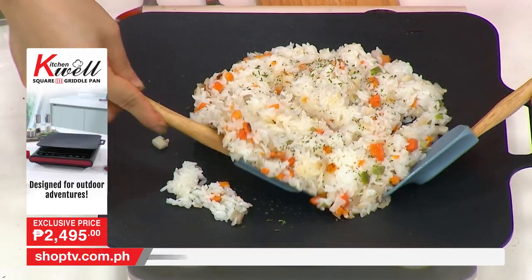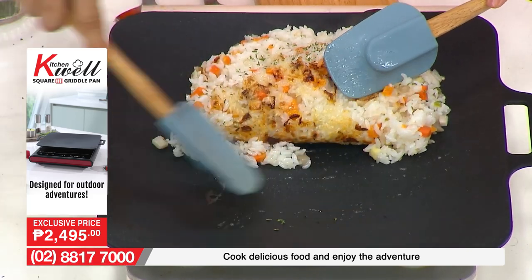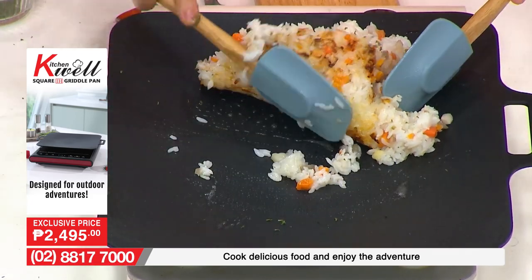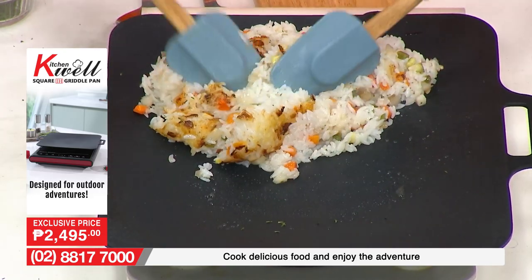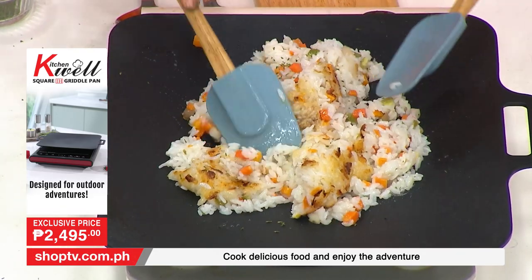Cooking is possible. Oh, can you hear that? What did you do? This is non-scratch. Look at that, everyone. Isn't that amazing? It's coated with strong titanium, which means it's non-stick and scratch resistant, yep, as well.